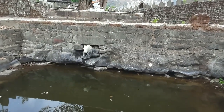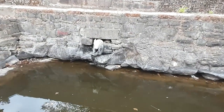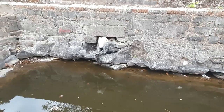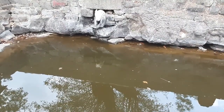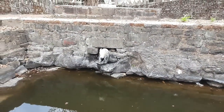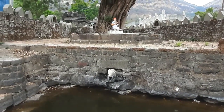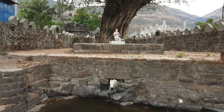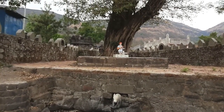There is a mountain ahead of Kukadeshwara temple, from where the drift of water flows to the temple and disappears somewhere at the temple. But it reappears at the back of the Kukadeshwara temple through this Gomukha. And then it flows ahead, taking the form of the river, and the river is called Kukdi River because it originates at the Kukadeshwara temple.